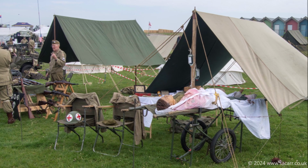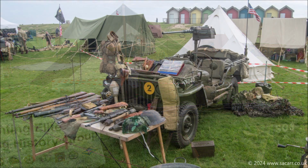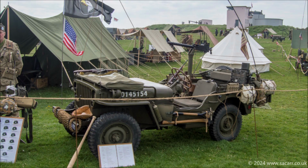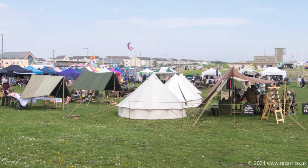A medical diorama was located close to my Dodge. The Fighting Elite display took most of the rest of this side of the center of the field. Another Jeep was parked across the bottom end of the center field. There was another medical display on the other side of the center part of the field, and beside that was the Home Guard. I think that was all of the main show field dioramas.